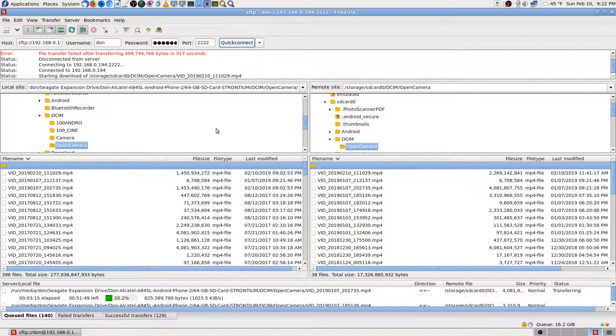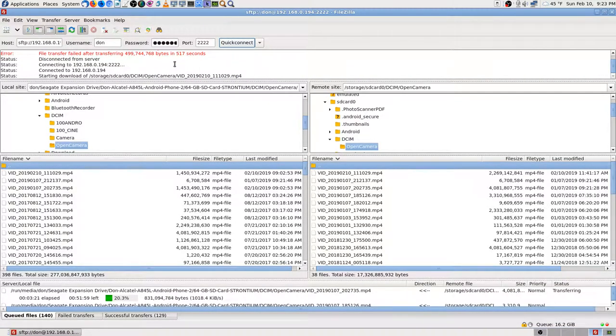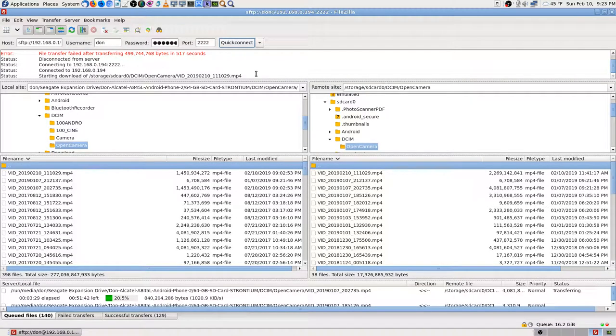So I think that this does not work well either on these big files, even though it keeps on trying, and maybe it would succeed after hours and hours, but I don't know. I just don't see why it would get to 95% and then suddenly start over.